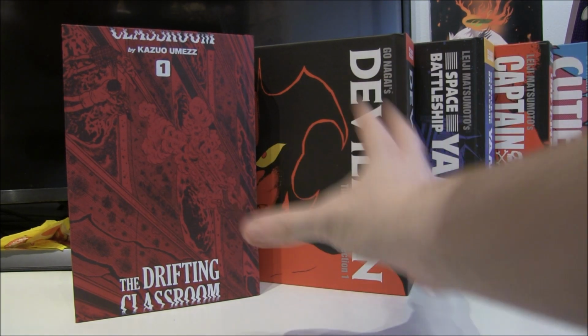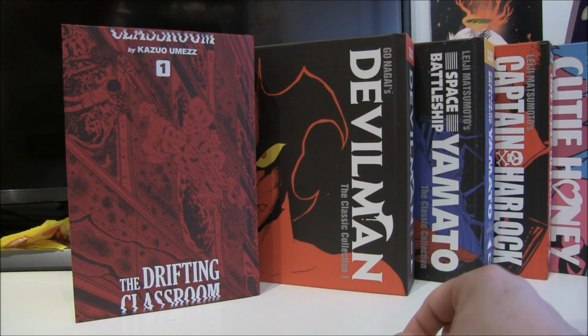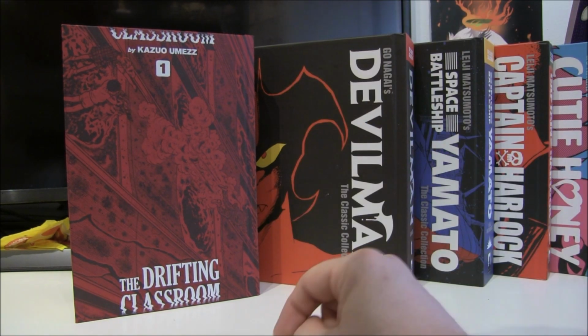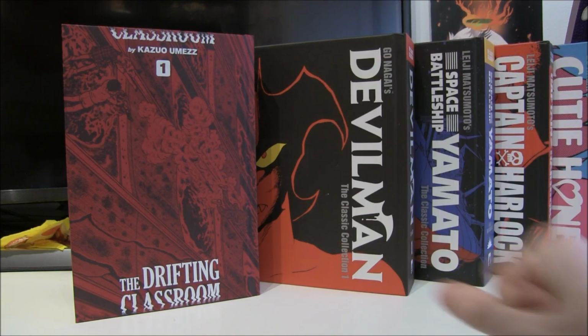I will eventually get round to reading all of these classic ones, but for some reason, they're big, massive books, and I'm just kind of like, can't be bothered, I need something quick. I don't know why, they're just sat on the shelf. I will be making an effort over the Christmas holidays to at least read these two, and probably reread the other two as well, because they are very worth reading.